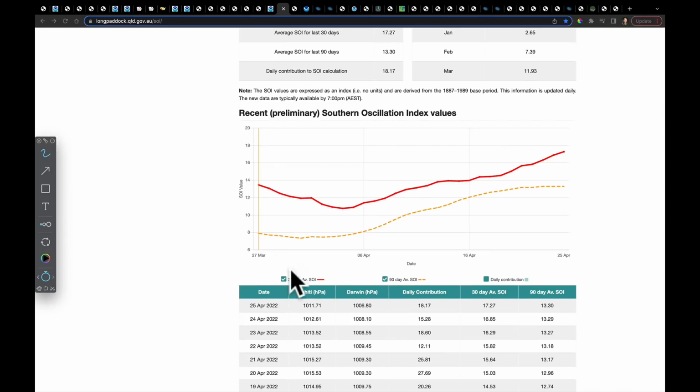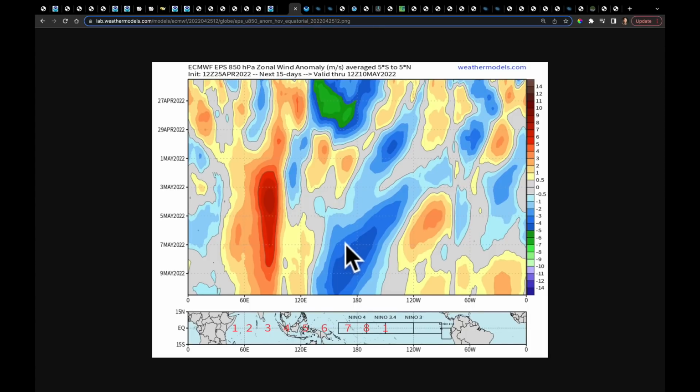And just as I've been showing you as of late, the Southern Oscillation Index, again, a comparison of the pressure in Tahiti versus Darwin, is still way up here, nearing a value of 18. Anything above 7 is considered base state La Nina. We see it really clearly in the trade winds, right? Over this area, see how the blues are above this area?